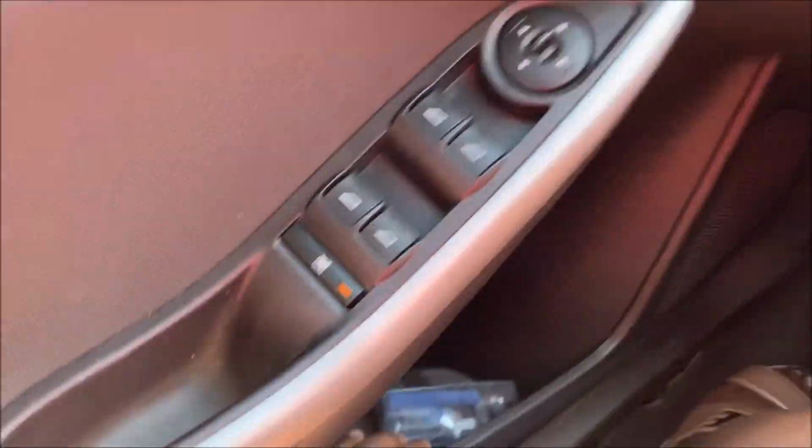So the ambient lighting really comes in this part, down in the cup holder, and down under your feet on both sides, and in the door handles too. I'll show you. You guys, it's so freaking hot. I'm sweating my buns off.